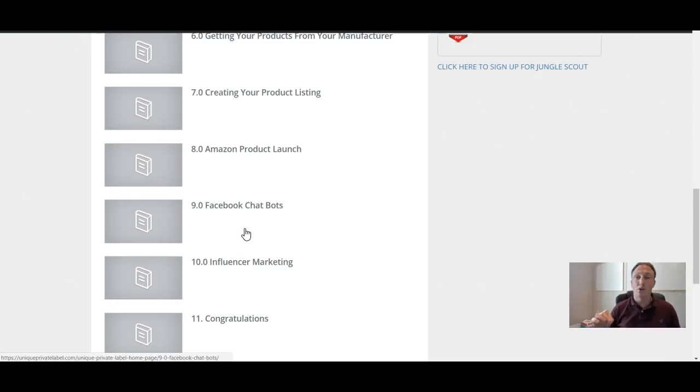There is Facebook chatbots, and this allows you to go directly into people's inbox in Facebook. So your open rates are going to be around 90%, whereas with email, your open rates are around 30%. So you're not going to get as many people to purchase your product after gathering their email address as you are with Facebook chatbots. They're working amazingly well at this present time. So that's why that section's in there.